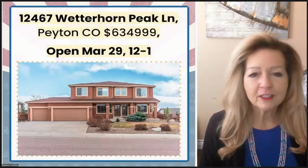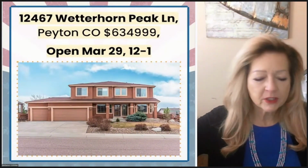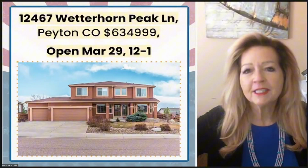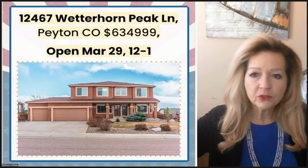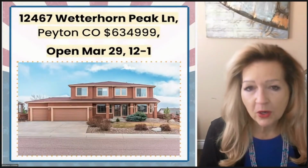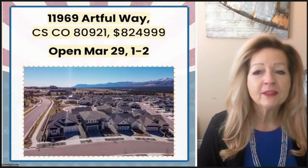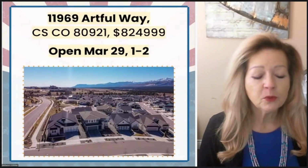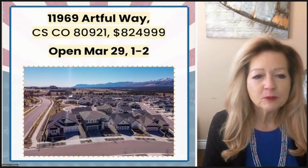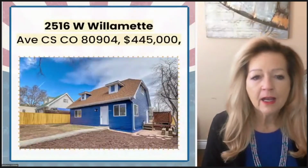One of the things I love about it, it has a butler's pantry and right across from the butler's pantry is a counter with a little mini fridge, lots of places for either a coffee bar or to park your appliances. But right across from it is a massive walk-in pantry that's half the size of a bedroom. It's pretty cool. We have a beautiful home in the farm, very prestigious, on Artful Way with gorgeous views of the Air Force Academy outside the covered back deck. Lots of bedrooms and baths. That is an almost new home with beautiful, really high-end finishes.